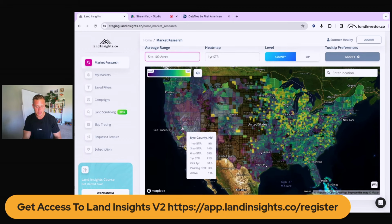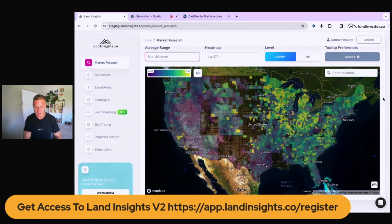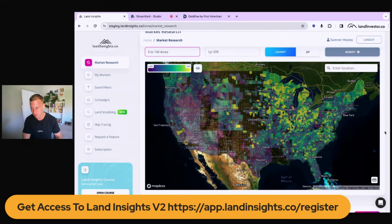Now you'll see the darker blue or the purple, the colder these markets are, the more yellow it is, the hotter the market is. Now you can actually scroll down here and see all the lists as well. So if you like more of a vertical list, you can use that. We're big proponents of the heat map. I think visualizing this data is just so helpful.